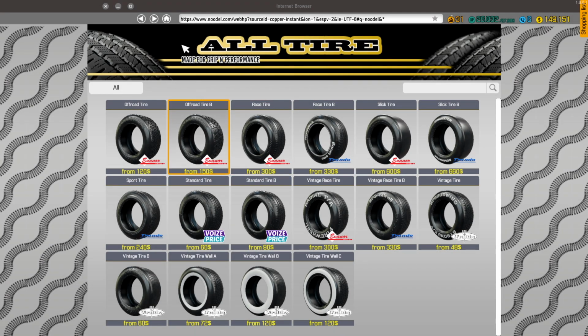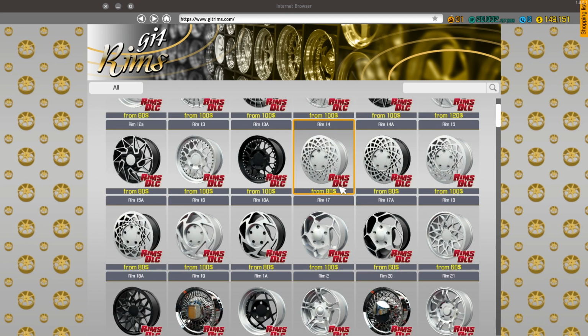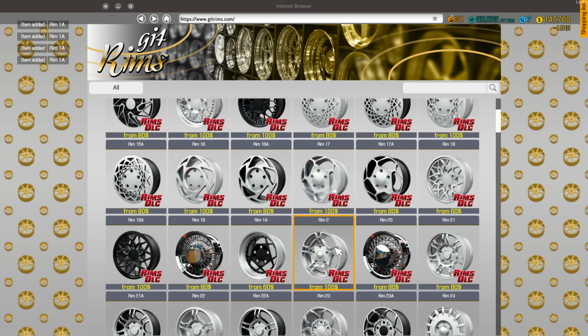Now we just need some rims on this bad boy, Billy. And I think we're gonna go with something a little bit different. I do like the rims that are on it currently, but I think we can make it look a little bit better. Let's go with something like this. Something with a lot of dish here. We'll get 4 in an 18 with an offset of 0. That should be perfect. And there we go.